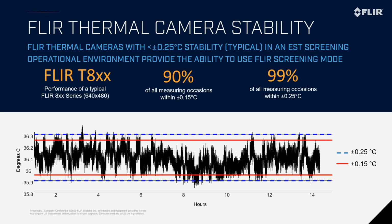So the other thing that's important when you're doing these is the camera stability, right? You're going to need a good camera to run these tests to give you good, consistent results. So what we did here is an experiment with one of our cameras, and we set this camera in our lab outside of Boston and Nashua, New Hampshire.